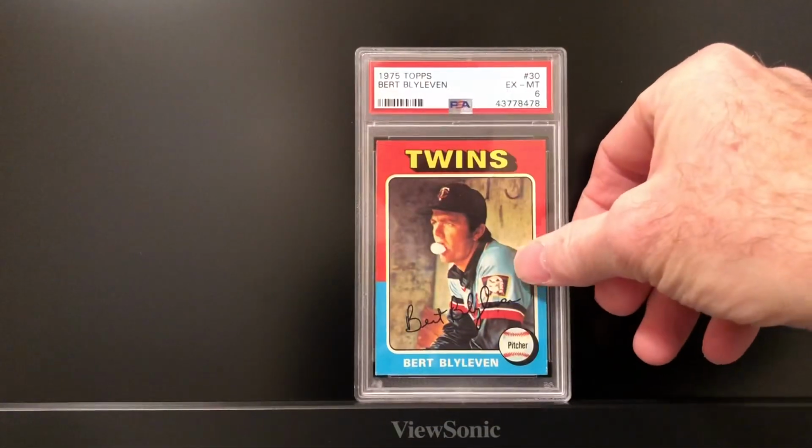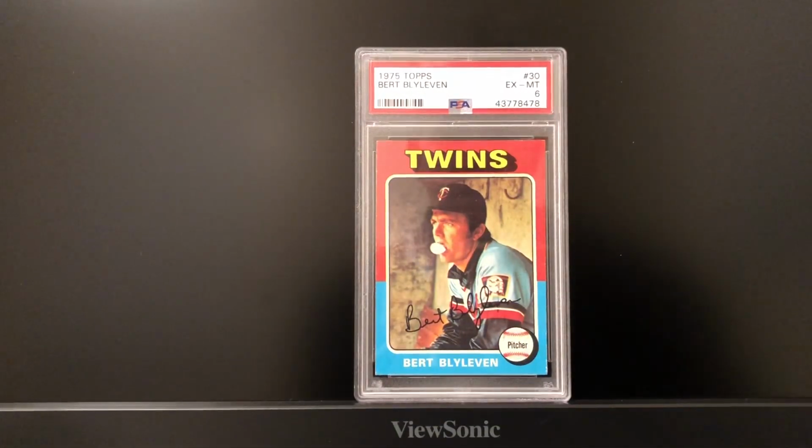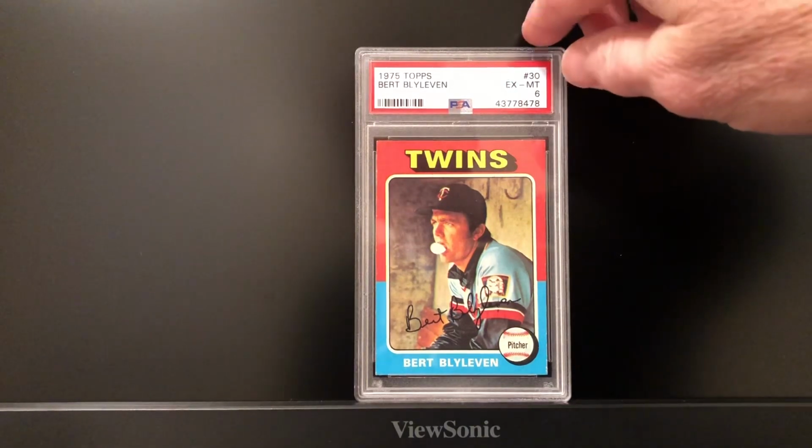And here is a nice card of Bert Blyleven. PSA 6. But I mean, I looked this card over, and it does have some chipping on the bottom right-hand side. I thought they were pretty punitive, and again, I don't remember it being that bad when I submitted it. So, what are you gonna do? What are you gonna do?